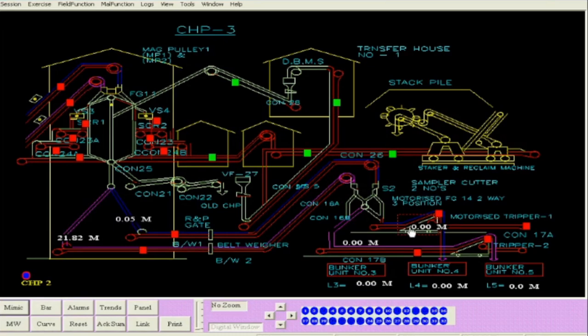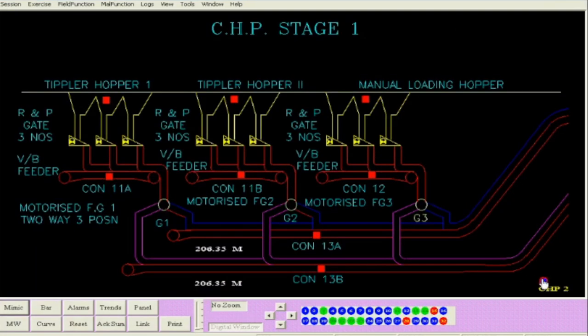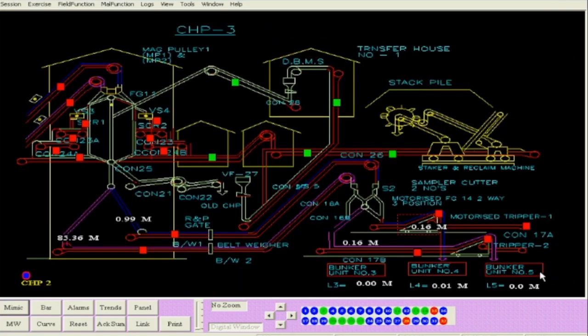So now you can see from here that from the tippler, the coal is going into the bunker, and the bunker level here, you see now, it is showing some reading, 0.3 meters, 0.4 meters. So once the coal is there on the tipplers, you can see the readings also, all belt weighers are giving readings. Now we go to the CHP3 mimic, wherein you can see that the bunker levels are increasing. Level 4 is 0.01 meter. So the bunkering has been started.